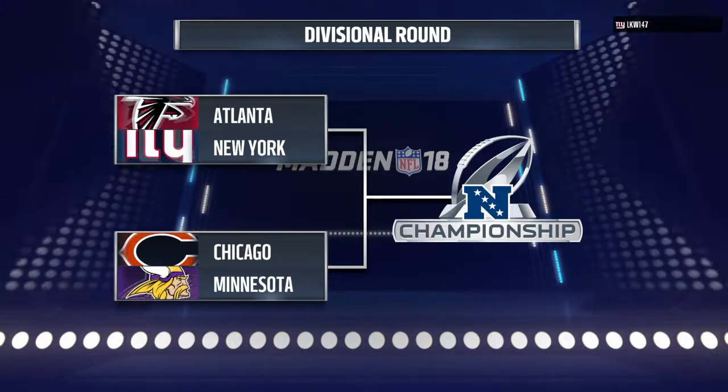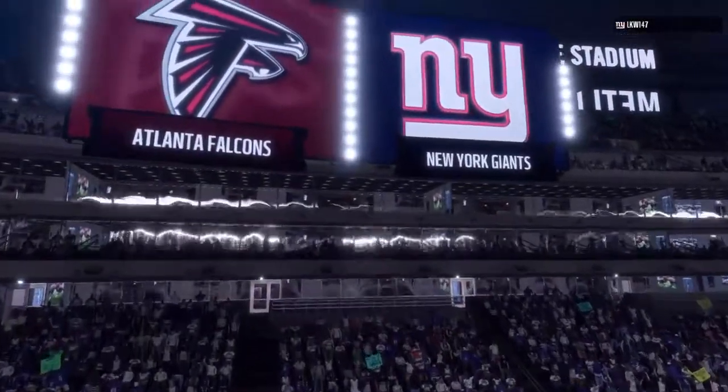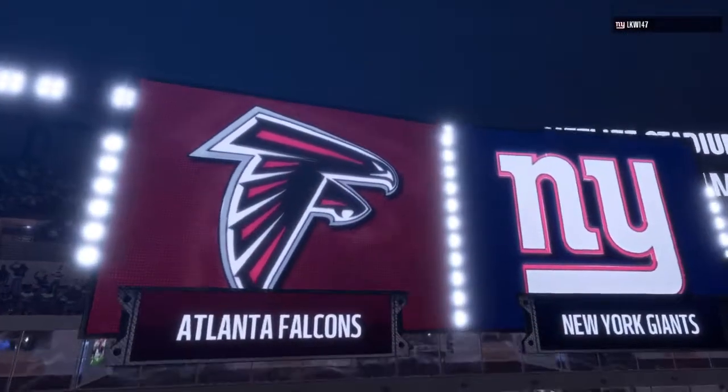Everybody, I'm Larry Ridley, and this is the NFL on EA Sports. We're on to the divisional round now, 2 steps away from playing on the biggest stage in sports. It's the Falcons going up against the Giants.